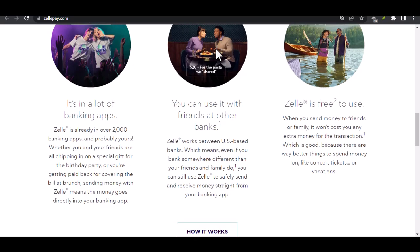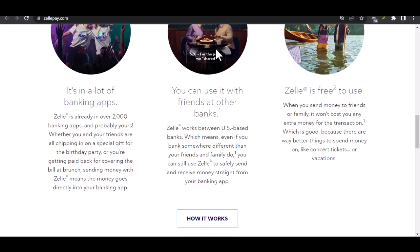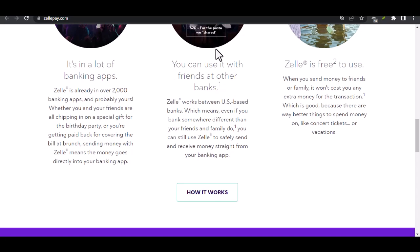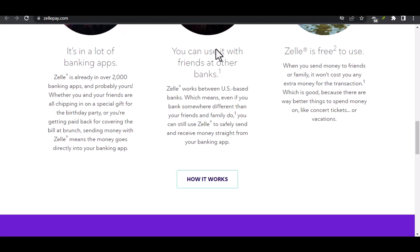Pressure to use Zelle. If someone insists on using Zelle, especially over other payment methods, it could be a red flag. Unreasonable requests. If the request for money seems excessive or doesn't make sense, it might be a scam. Protecting yourself. So, what can you do to protect yourself from Zelle scams? Here are some tips.